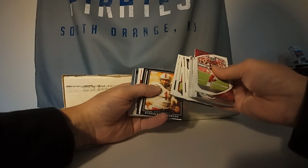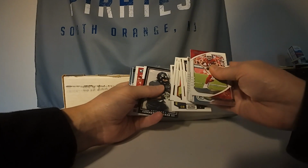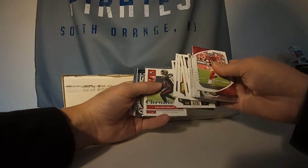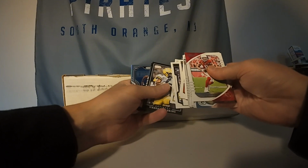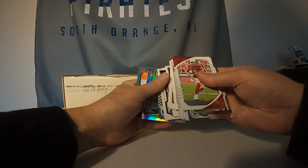In all honesty, I'm not a huge Sage fan, but there are some Sage there. Artistry, Kenneth Walker, Zach Ertz. Then we got some Chronicles, more Absolute rookie cards. And then we have Prizm and Optic.